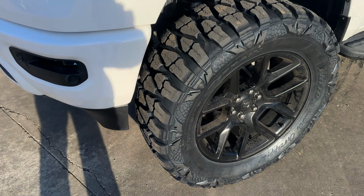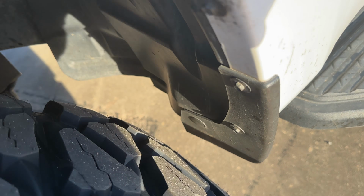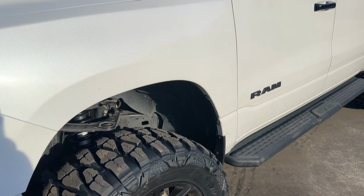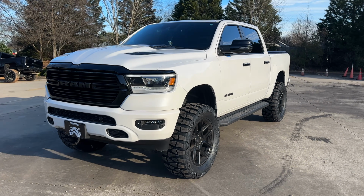We're going to have to do a little bit of trimming, like right here, and then on this bottom flap right here, we're going to have to do some trimming. We haven't done it yet. We're running out of daylight, so I wanted to go ahead and get this clip in and show you guys the truck and all that.